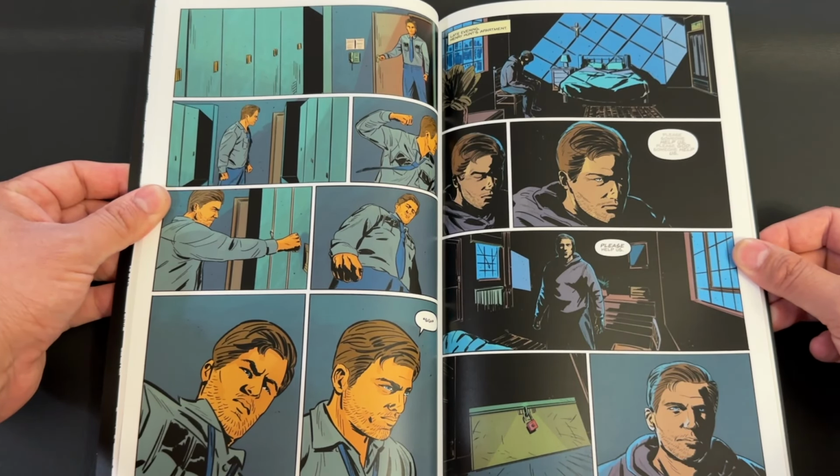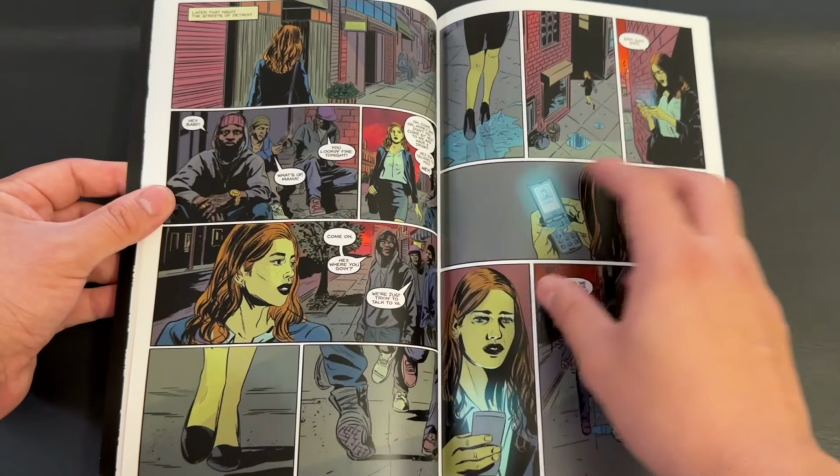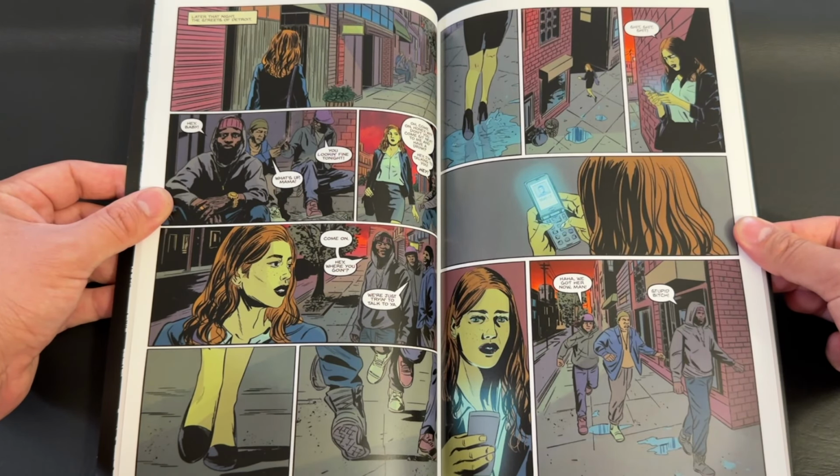I won't spoil everything, but that is essentially what you're getting. You have a vigilante hero origin story set in a very authentic, gritty crime, urban environment, and yeah, it's just really fun. I really dig it so far.